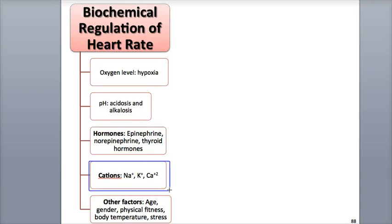The concentrations of three cations, potassium, calcium, and sodium, have a significant effect on heart function. If sodium or potassium ion concentration in the blood is too high, heart rate and strength of contraction will decrease. This happens because too much sodium ion interferes with the flow of calcium ions into muscle fibers during the cardiac muscle action potential. Too much potassium ion inhibits the production of the action potential. An increase in calcium ion concentration in the interstitial fluid increases heart rate and strength of contraction.